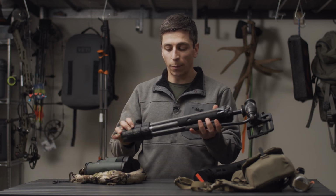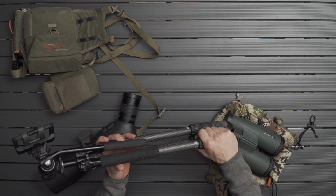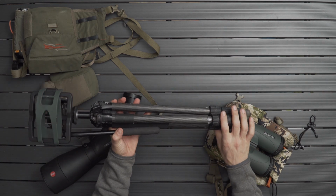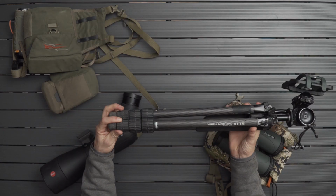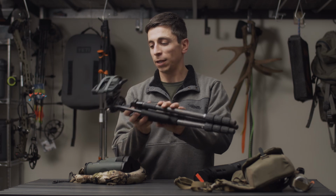Big fan of a carbon tripod. Don't need to go overboard with tripods in my opinion, but something light and from one of the more premium brands is going to last you in the mountains and not break down. Carbon is sort of the only way to go. Aluminum is not really what you want to take anymore.